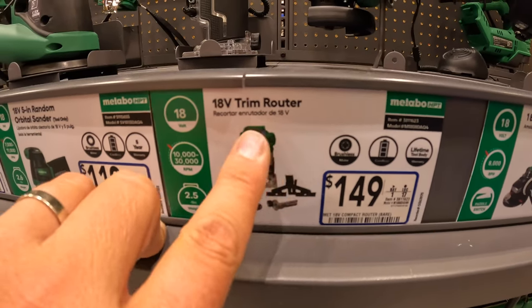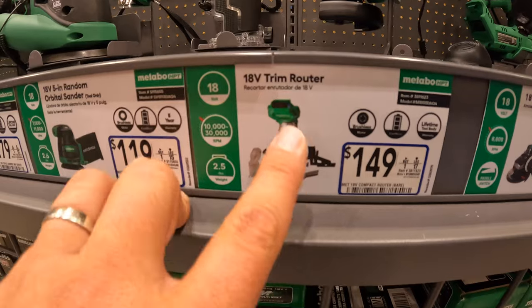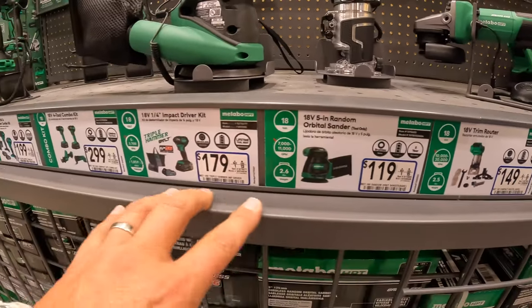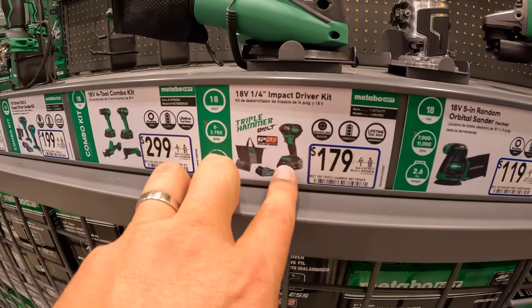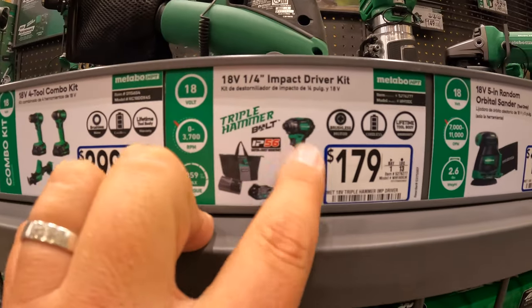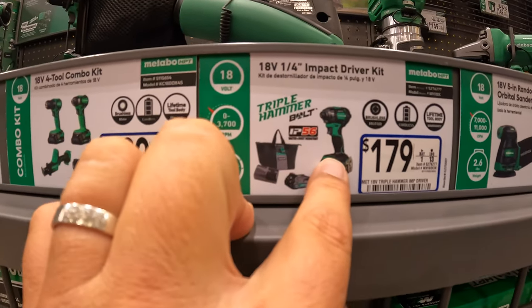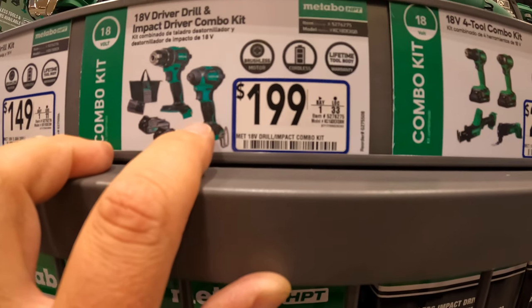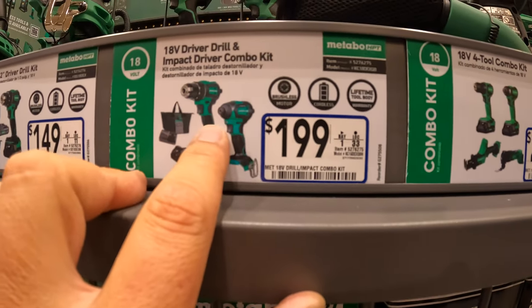See, every company calls it different. Palm router, compact router, trim router. Every company calls it different. $179 for this kit. Wow, $179 for that kit. I hope you guys got that while you can. The triple hammered impact driver. $199 for these two. This looks new though.